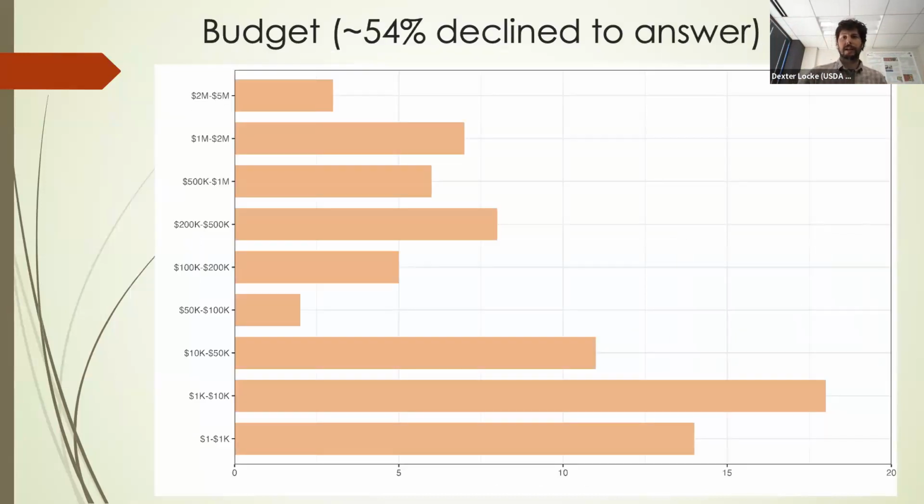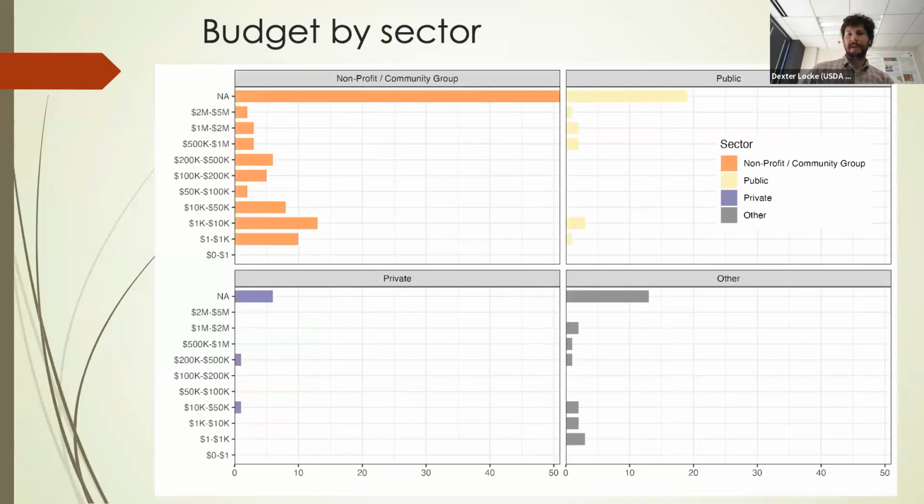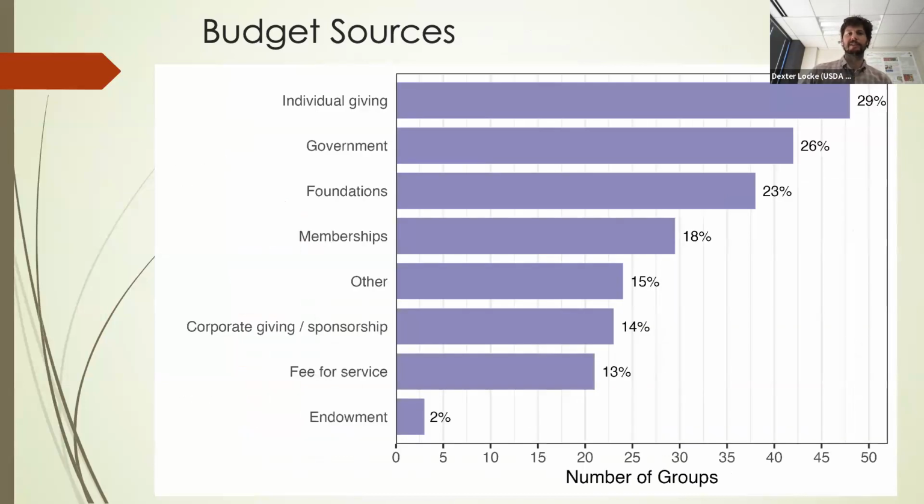Budget. I just want to point out here, many of the groups are small in terms of budget, under the 50,000 mark. But there's also a handful of groups operating in millions or multiple millions, with the caveat, of course, that most groups decline to answer this question for privacy reasons. I'm going to skip ahead. I feel like it's maybe too many factoids.